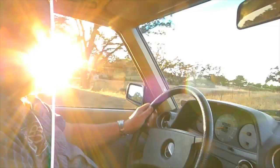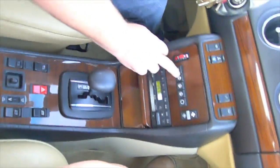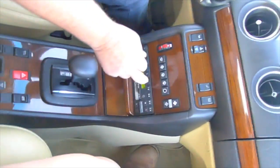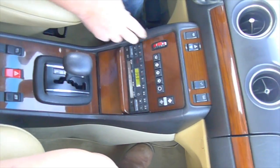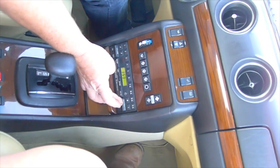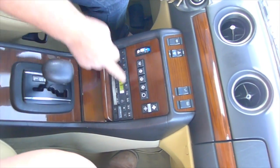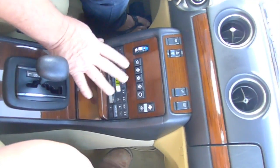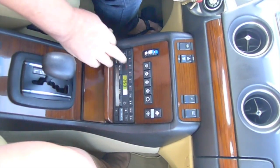I'll turn on the air conditioning. All the buttons are very easy to control and see. Very positive. The temperature right here. Here's the radio. And again, all push buttons, but not the kind that are solid state. These are real push buttons. When you push them, you feel them.